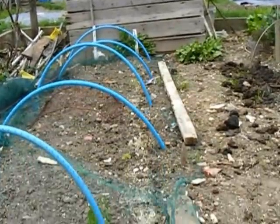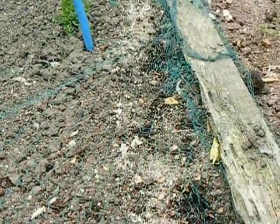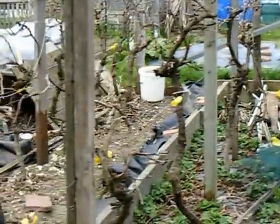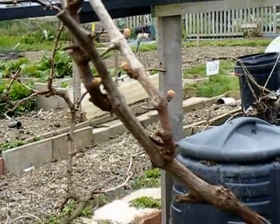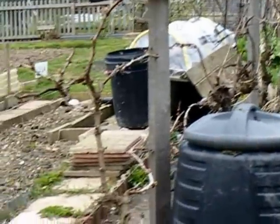2 weeks ago I put in a row of beetroot, and they're just beginning to show now. Can you just see them at the end there? There we go, just showing through. Then here I've put in my onion sets, and they're all showing. They've only been in a fortnight, and they're just beginning to show as well. Look. And moving along, grapevines, they're just beginning to bud. And that it's beginning to show that, well, you can see that we're a good 2 weeks behind on everything.